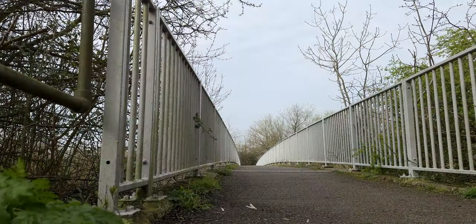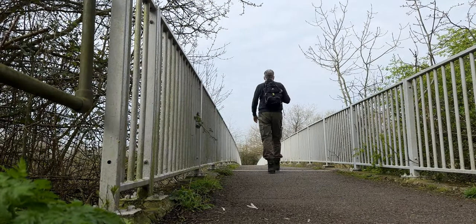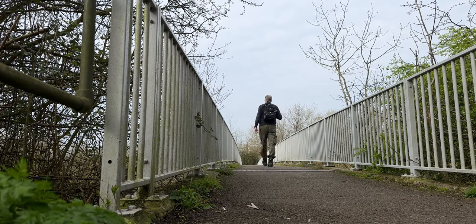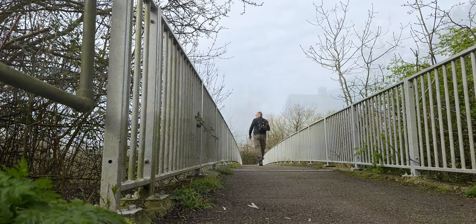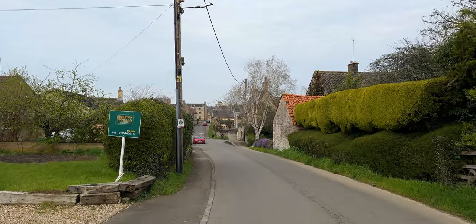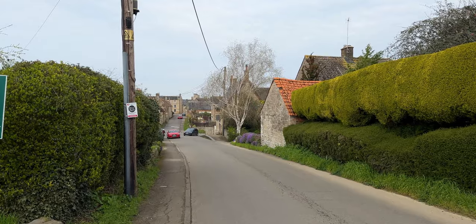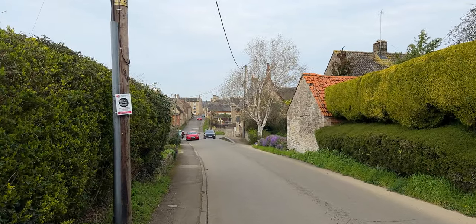But until then, it's a case of roaming through the centre, which I think will be busy, and see what we can find. Just coming down into the village now on the Liveden Road. Just moving out of the more recent housing stock into something with a bit of age.